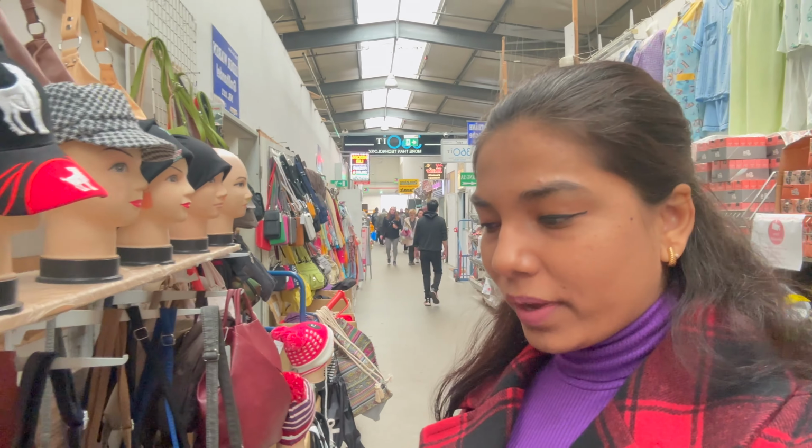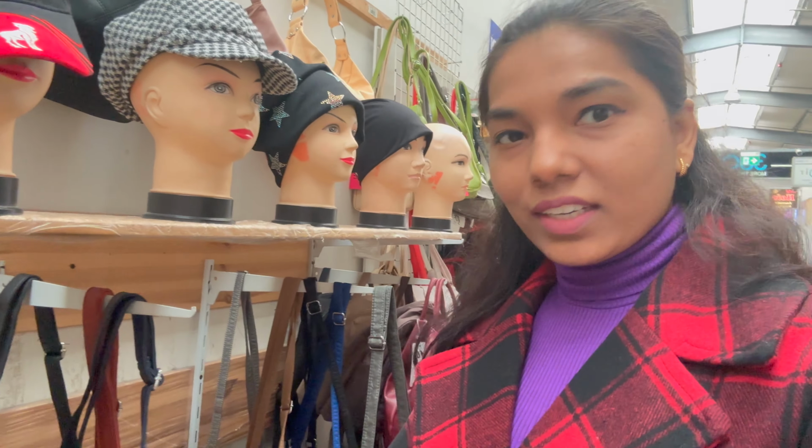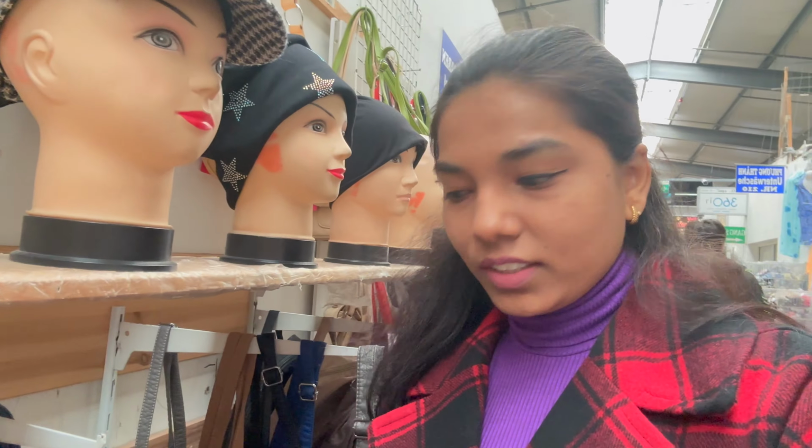This is a purse shop, and here is a very good collection of purses you can see, and all the purses are at very affordable prices. So yes, these kinds of shops you can find in Dong Xuan Center.